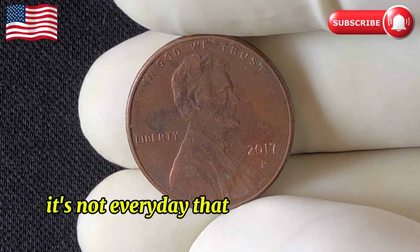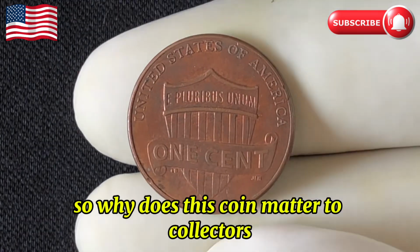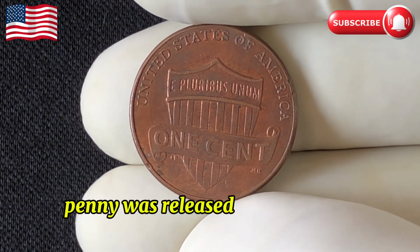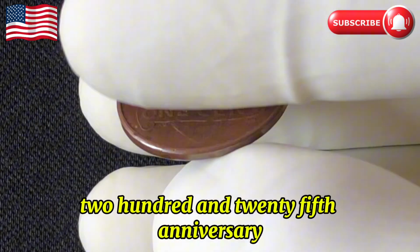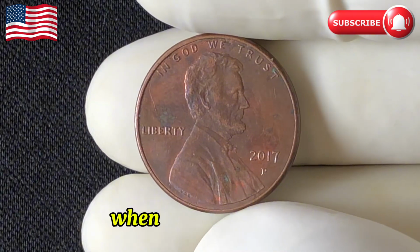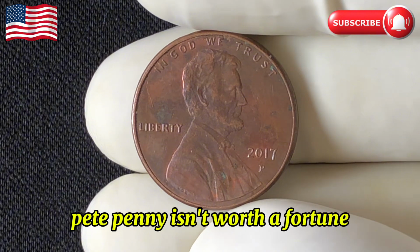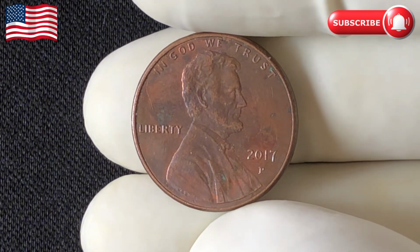It's not every day that you see a P on a penny, so why does this coin matter to collectors? The 2017 penny was released as part of the Mint's initiative to celebrate the cent's 225th anniversary. This makes it a unique addition to any collection. When it comes to value, the 2017 penny isn't worth a fortune. Most are still valued at just 1 cent if they're circulated.